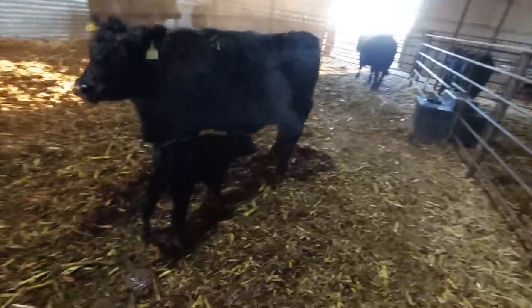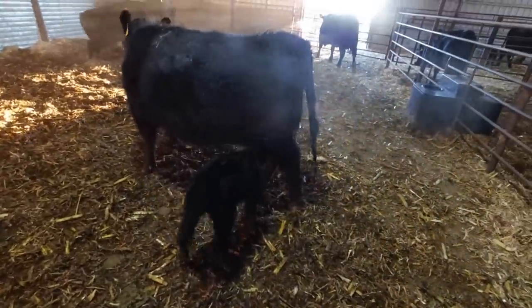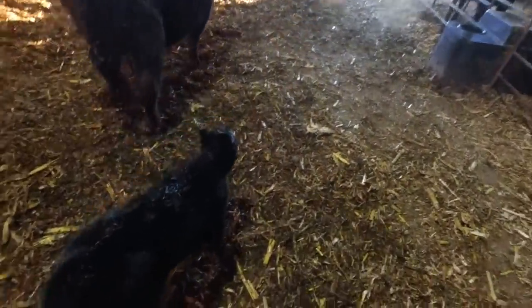All this while I was planning on cleaning the building today, but it makes it a little more tough when you got all these calves and cows. Anyway, we'll move these guys and then get going.